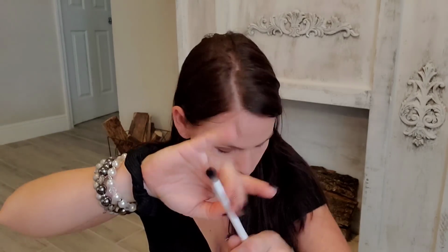Okay, so that's kind of how it looks at the beginning. I don't really worry about blending it out too much because as I add the layers, I'll keep blending. But now going in with the smaller crease brush, I dip this in the black shade, and that is how I get the dark outer corner on my eye that you usually see, like that smoky look. I really love the way that looks on me. It just kind of makes my eyes look bigger.